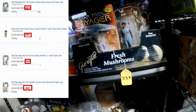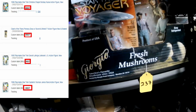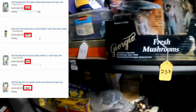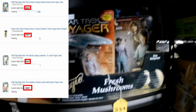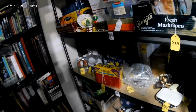So this saves us a bunch of time. We don't have to look for any orders. We just see the letters, the numbers, and we come and pick it up, and that's it. It's really fast, really organized. We know where everything is, and we never miss any order.